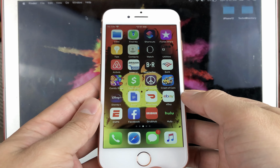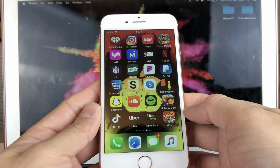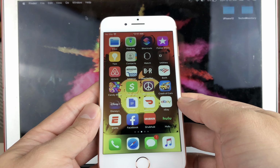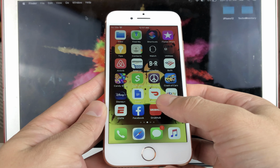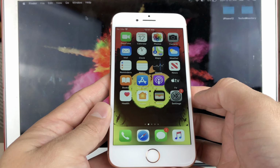I'll show you some of the apps that I delete on my phone that I find absolutely useless, and this is just cleaning up your phone. These apps just take up storage and they're useless because they just add on to the bunch of apps that you already have. So I'll go ahead and delete them. Sometimes these do reload whenever you upgrade to a new iOS, and for me, I don't find any use for them and never use them, so I'll go ahead and delete them.